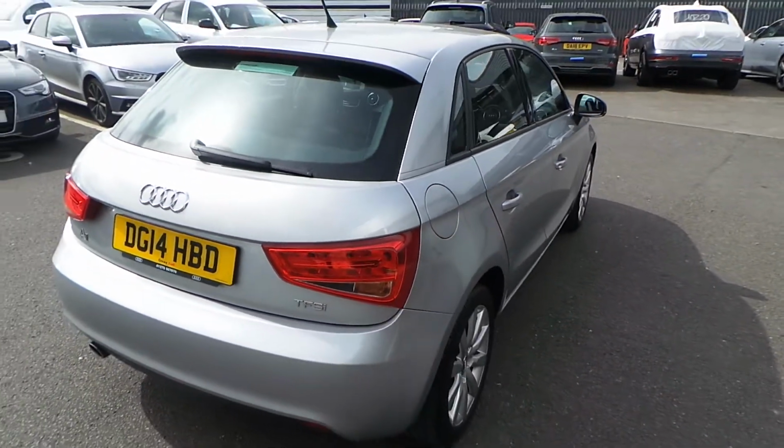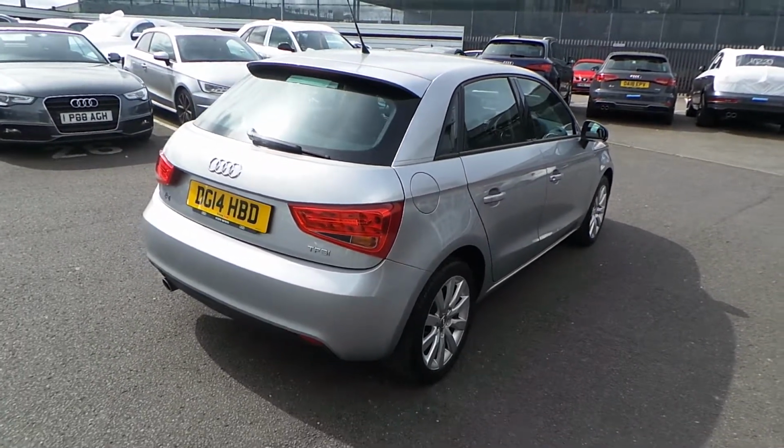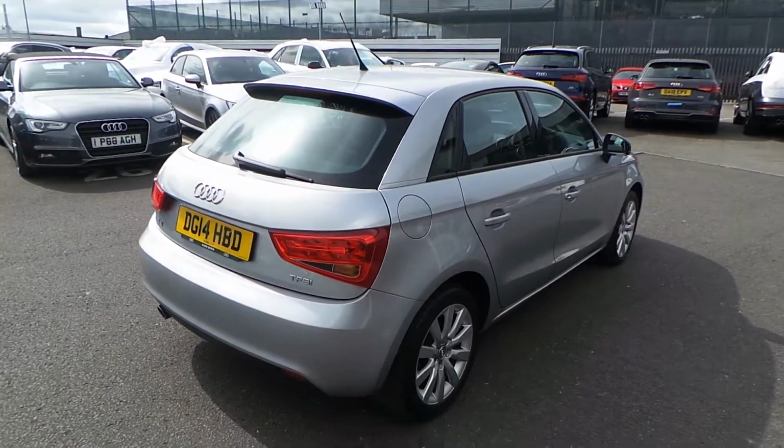This is an Audi used approved vehicle, so you will get the 145 point check, a minimum of 1 year's warranty and a minimum of 1 year's roadside assistance.